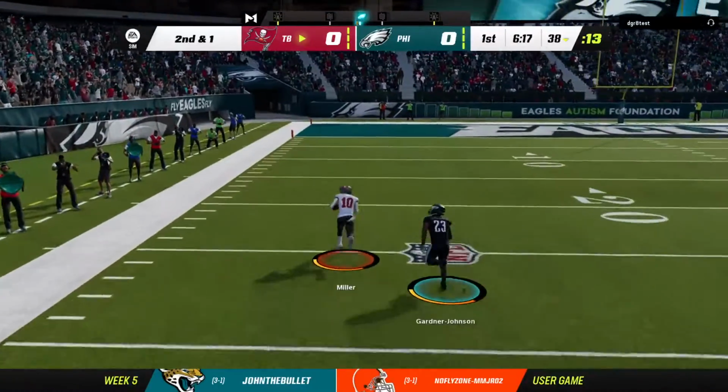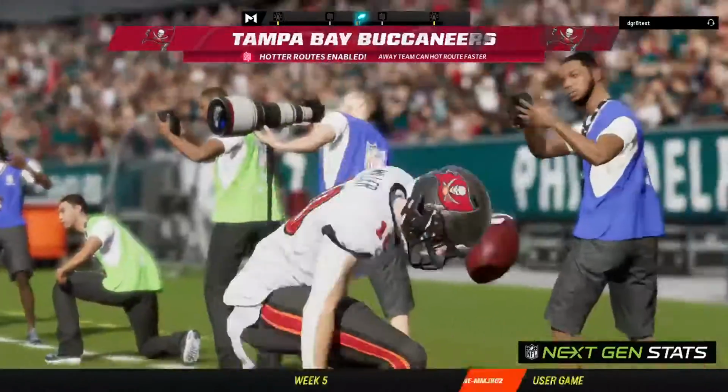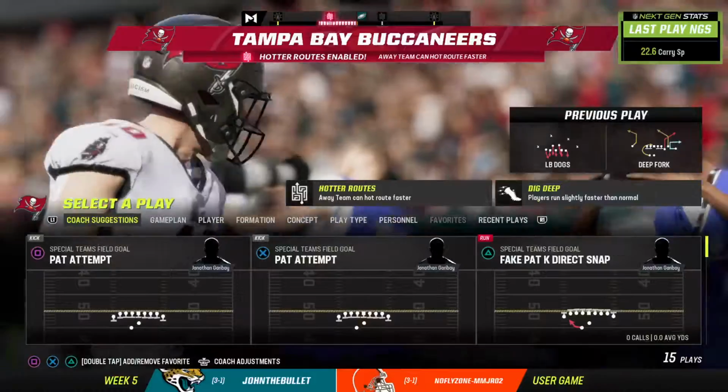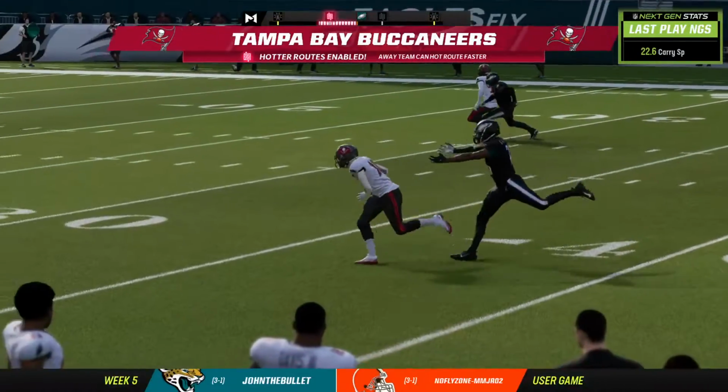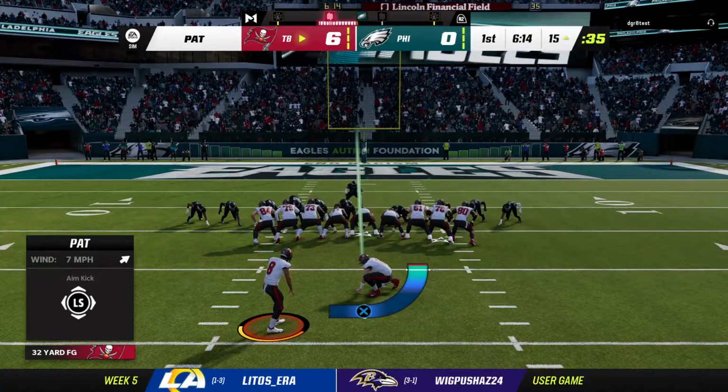This one complete to Scott Miller. Touchdown, Tampa Bay! Well, if they didn't get the wake-up call before the game, they got it right now. 2 plays already in the end zone.